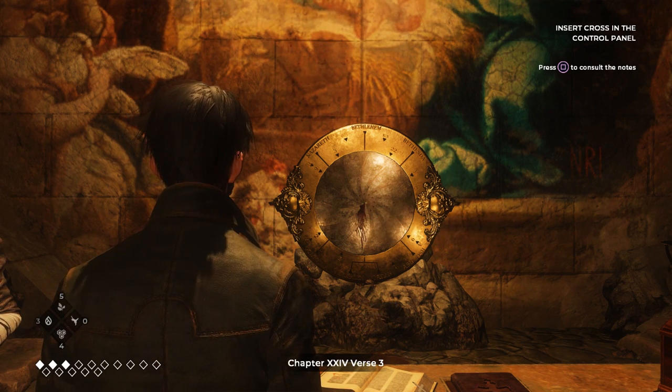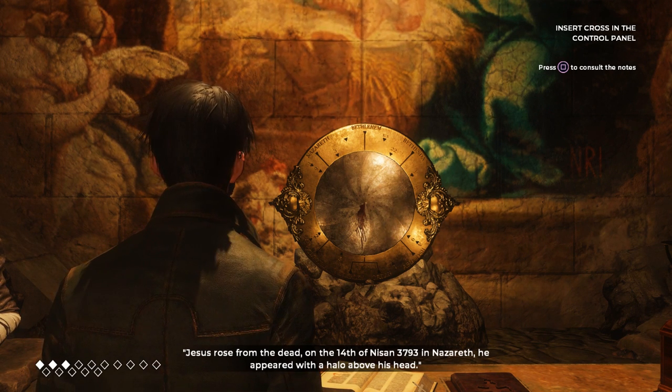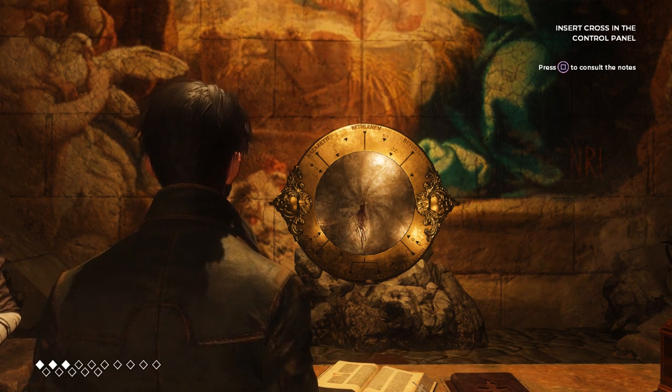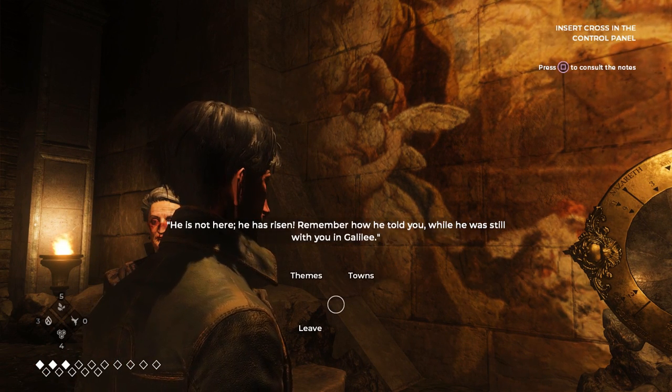Chapter 24, verse 3. Jesus rose from the dead on the 14th of Nisan, 3793, in Nazareth. He appeared with a halo above his head. Okay, so I do not think that's right. That's about the resurrection.